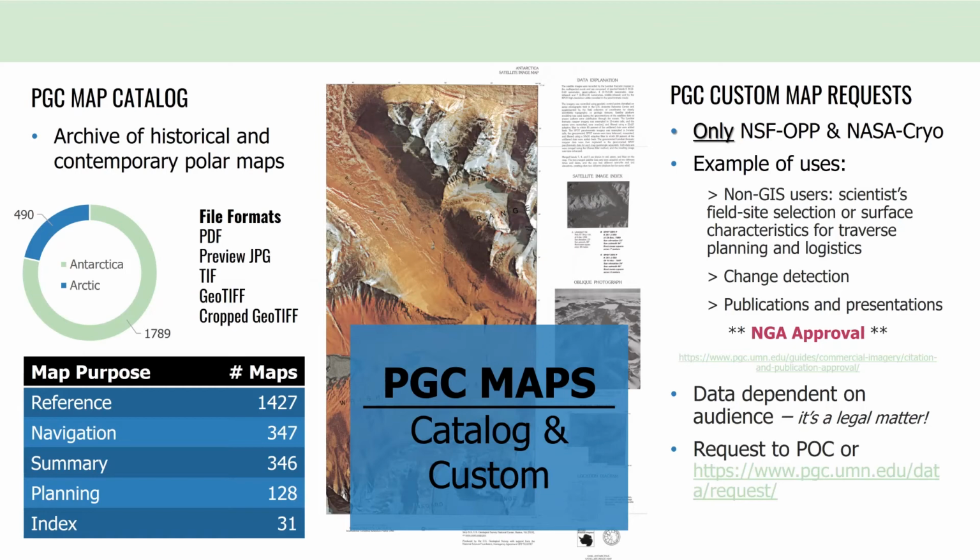We also design maps for publications and presentations. However, again, as I already mentioned, anything with licensed imagery intended for public domain must receive NGA approval. So we serve as that liaison for publications. Just get in touch with us before any public release.